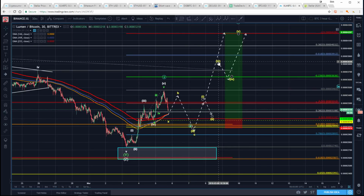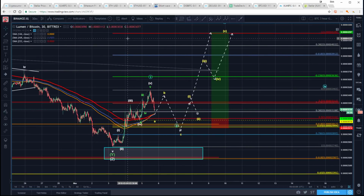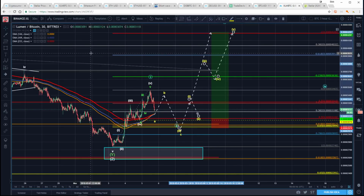That's why if you come up to a level like this, not a bad idea to take a partial. If you get that kind of a move, that kind of distance, never a bad idea to put a portion of it in your pocket and then look to reallocate more funds here if you get a technical pivot here for a 4th. All just trying to line up for that move right there.